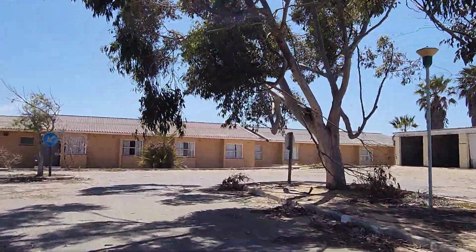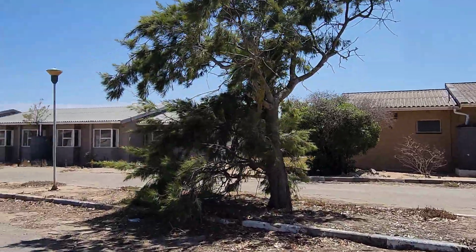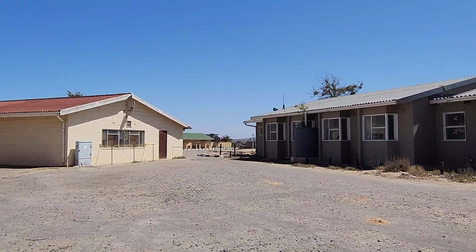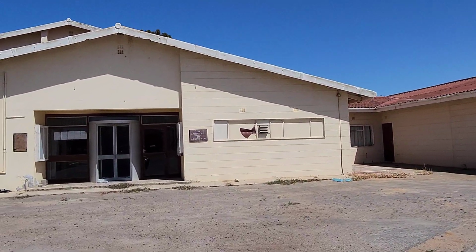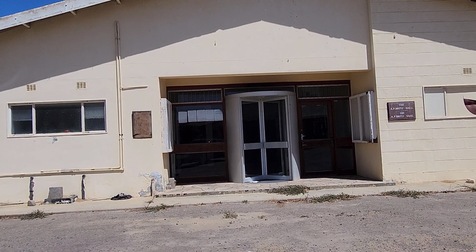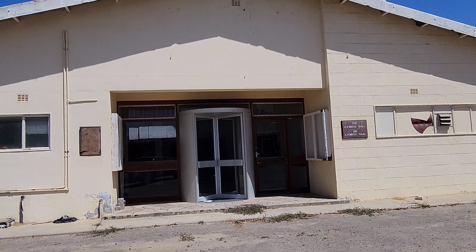Other than all the garages that have been converted into accommodation, there seems to be a lot of other accommodation units around here. And here we're approaching a hall, and it's called the AP Brits Hall. Now either this could be a community hall or a mess hall, but I would think more like a mess hall because of all the accommodation units that are around here.